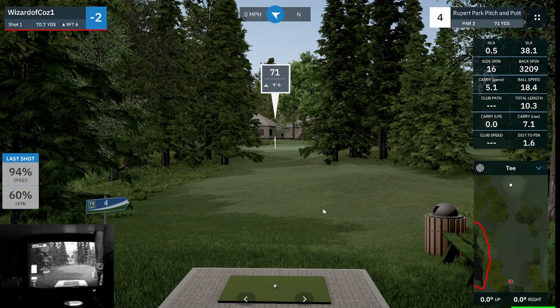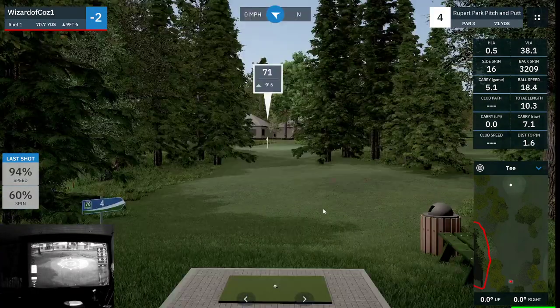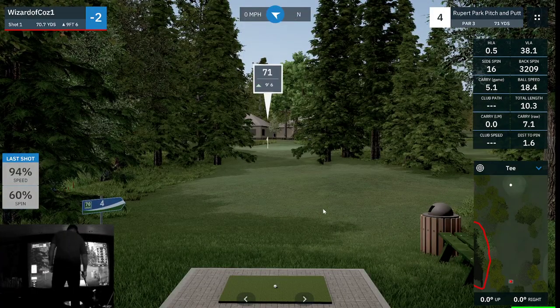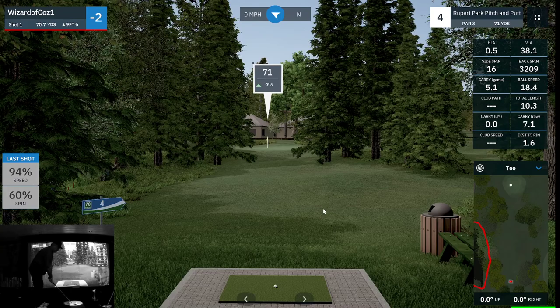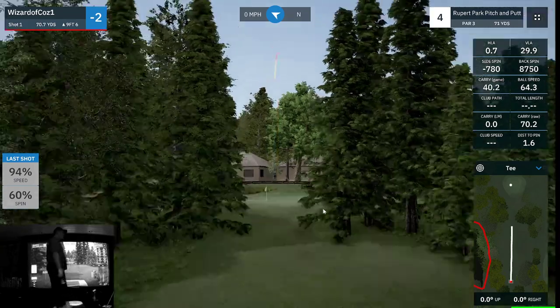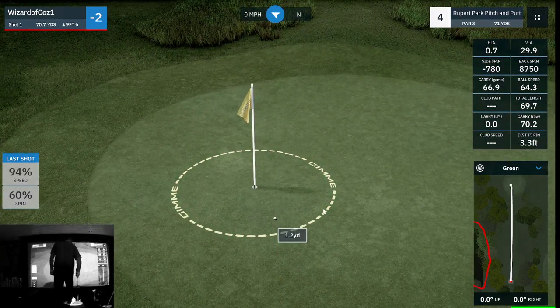We've got another hole here. What have we got? Sucker to left. Played a little out there. All right, 71. Up three. I think that's perfect. Don't make me putt. Thank you.